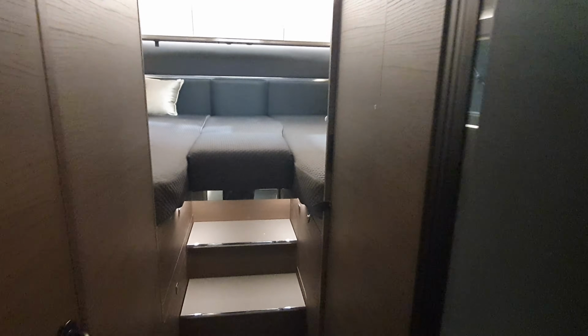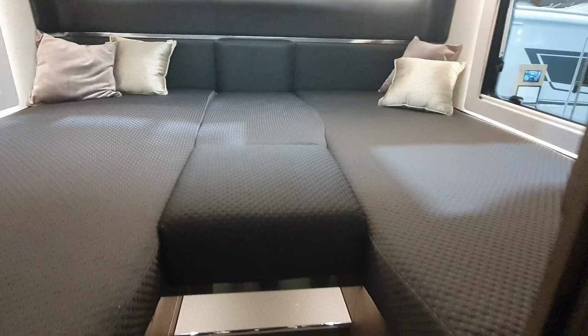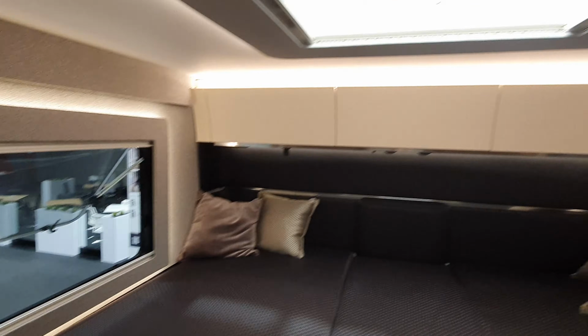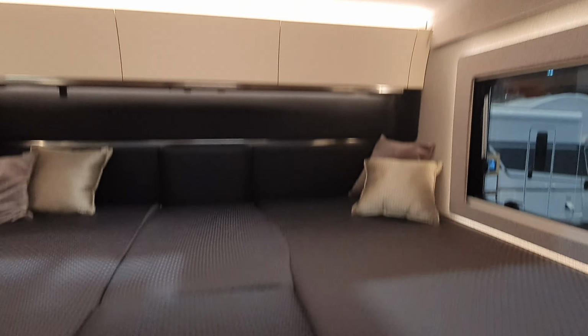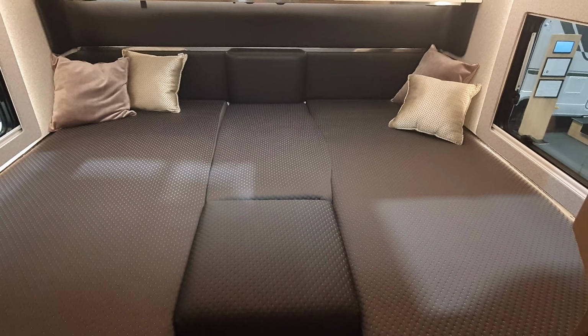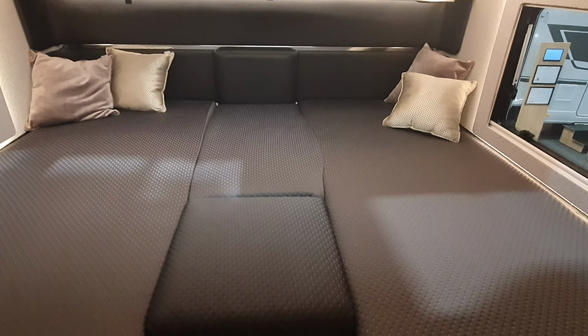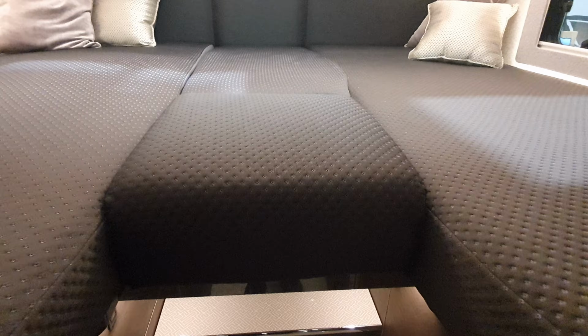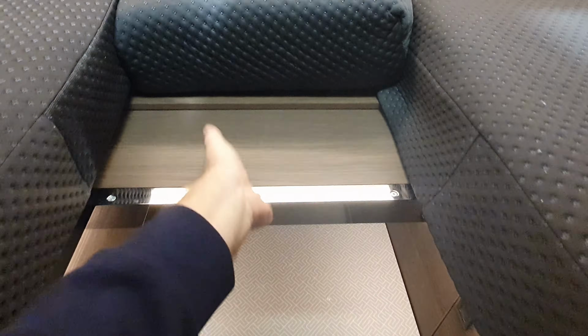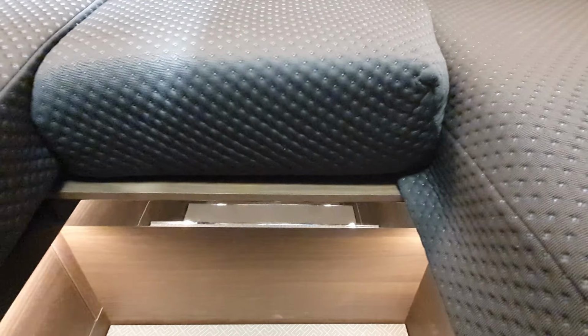So here you can see the rear bed layout done as it would be in double bed format. So we've got this bit put in, which will of course come out, but really gives you a huge bed in there should you want it. Also, should you not want it, this part here will come out like that, and here we've got a plate which we can push in like that.